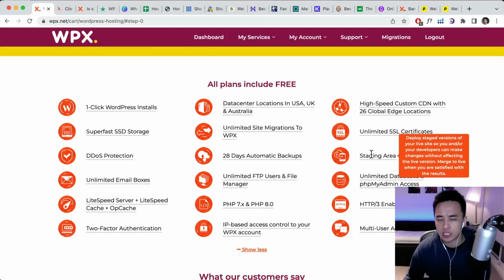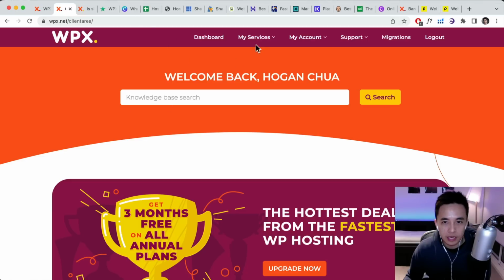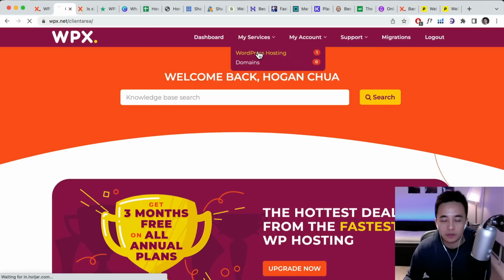You've also got basically everything that you need. For example, the staging area as well. So basically the staging area is you're able to copy an exact copy of your live website, and you're able to make changes or update your themes and plugins there before you actually push it live to your live website, because sometimes with WordPress, themes and plugins might not be compatible with your WordPress version, and things are going to break, your website's going to go offline.